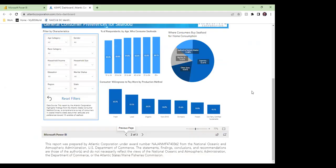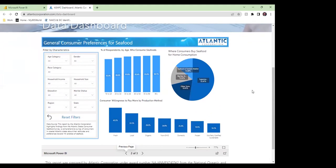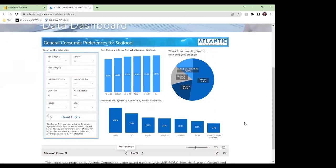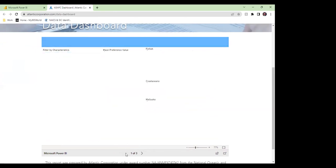See here. So this was the Atlantic States project. Again, focused on finfish, shellfish, and seaweed. There's a little bit more information to play around with here, but we did ask some of those same questions, and you can filter on similar levels here. So I can move through some of that as well.